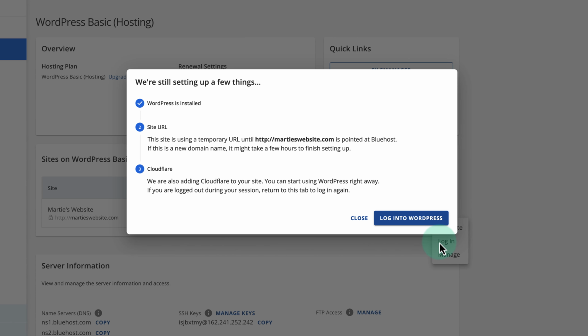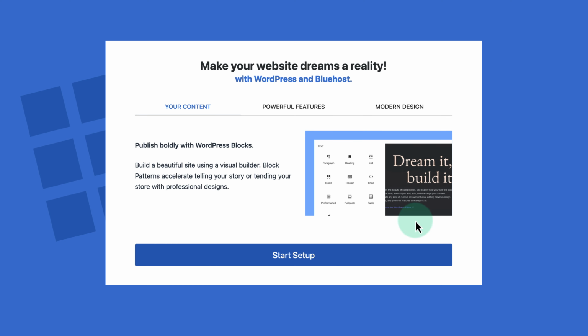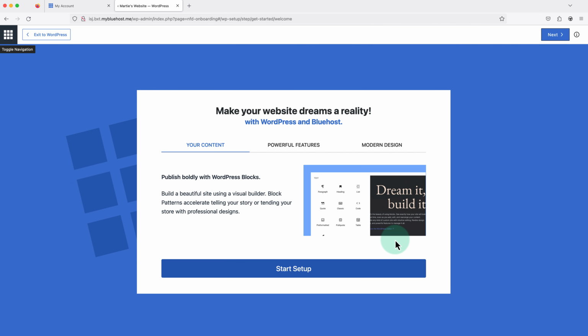At this point we might get a message telling us that this site is using a temporary URL until our domain is pointed at Bluehost. If this is a new domain name, it might take a few hours to finish setting up. But once our domain name's ready, it'll replace the temporary one right away without us needing to do anything. Now we just need to click Log into WordPress, and this will open up our WordPress website in a new tab. When we first install WordPress on Bluehost, we'll be prompted to use their WordPress onboarding process.